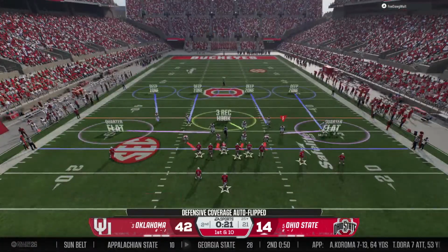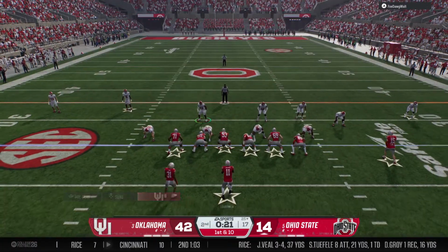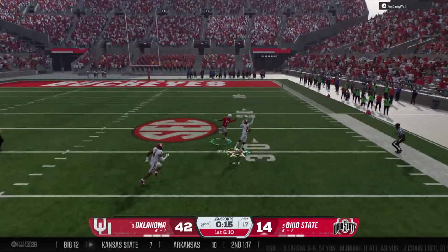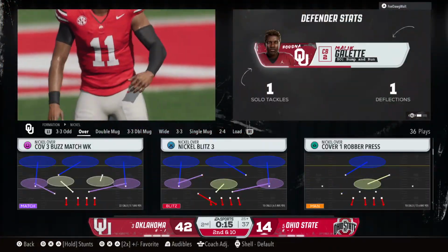Here comes the first play of the drive. Can they do something in the final 30 seconds of the half? Off the play fake, looking to throw. A deep shot to the right. That ball is incomplete. An aggressive deep shot on first down.